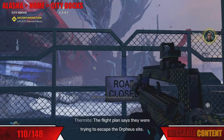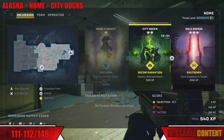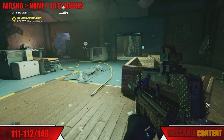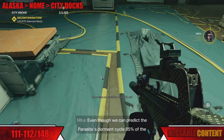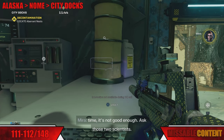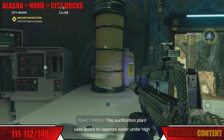The flight plan says they were trying to escape the Orpheus site. Even though we can predict the parasite dormant cycle 85% of the time, it's not good enough. Ask those two scientists. This purification plant uses lasers to vaporize water.